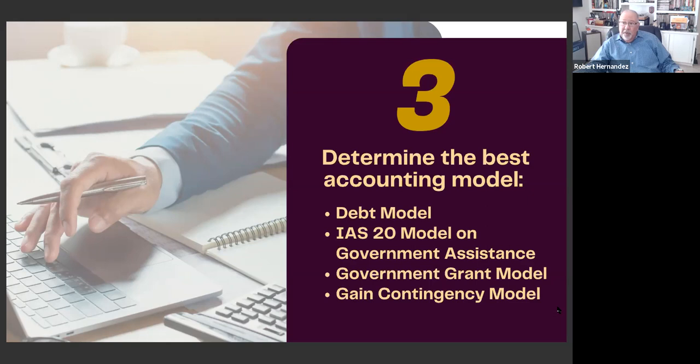For example, the government grant model, and I'm going to kind of go out of order here because I'm going to speak in terms of the most common items or models that are used. The government grant model, which is based on FASB ASC 958-605, is founded on the premise that the substance of the PPP funds is a government grant delivered in the form of a forgivable loan.